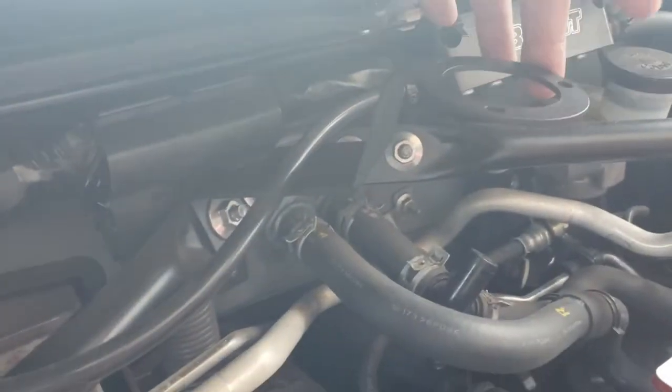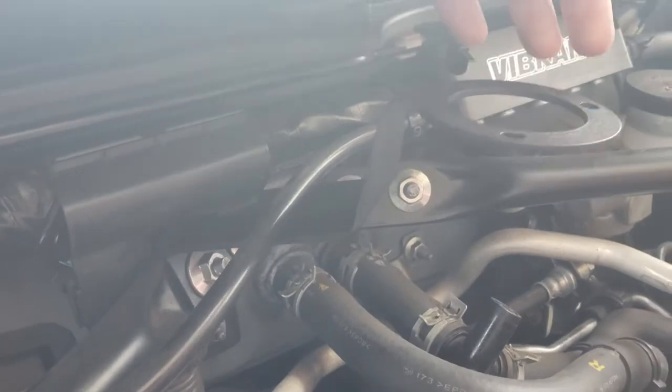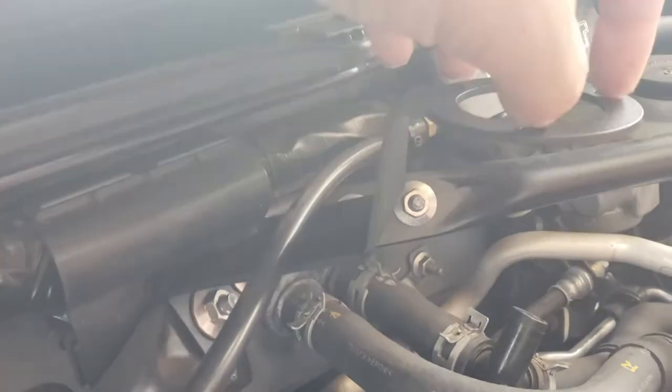Alright, got the bracket on. Honestly, Mishimoto recommends you loosen one, like, remove one. I just removed both. It just made it easier on myself. I was like, you know what? I'm already here. I'm just gonna remove both and just place it on there. It's not that hard. Next, there's three Allens on top of the actual oil catch can. Just remove those and use that to bracket, mount it on here.